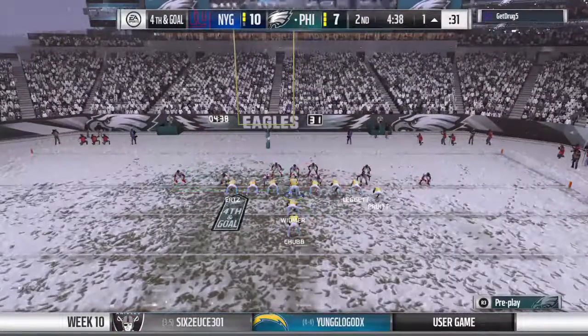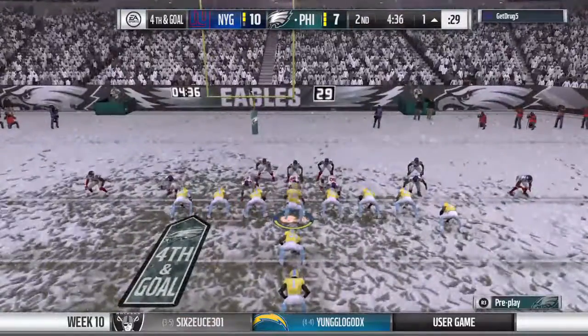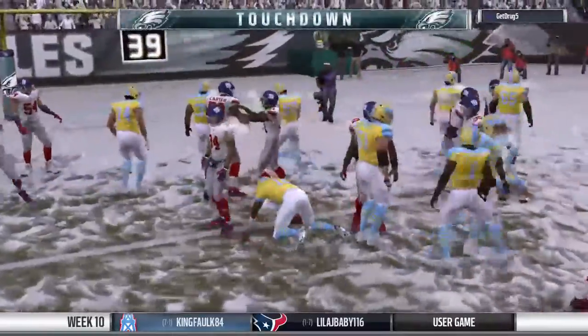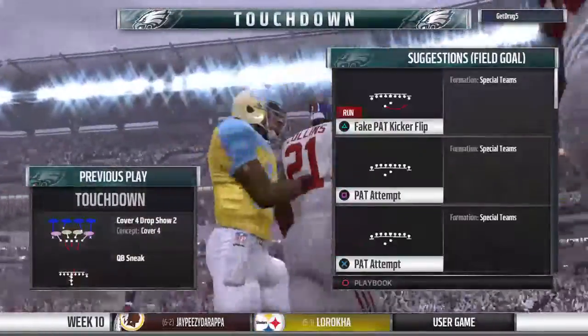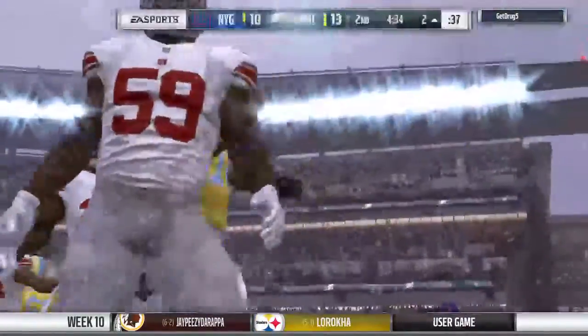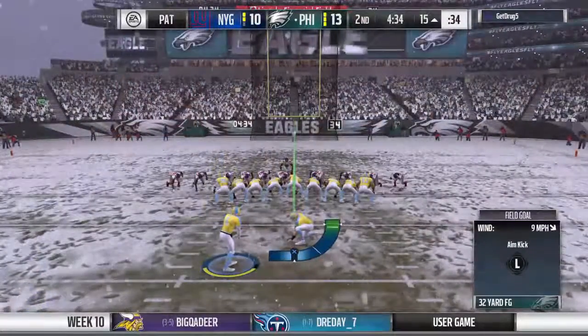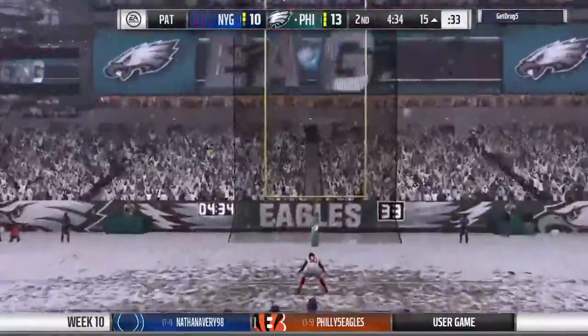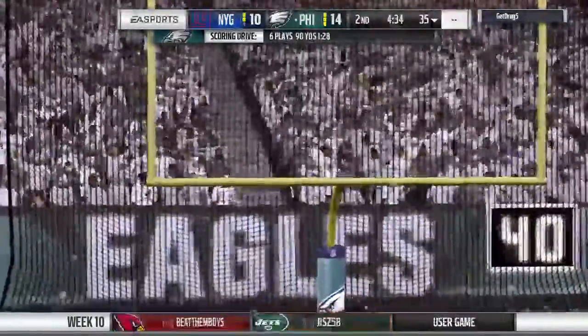Well, they gave it a shot, quarterback sneak. Not able to get it. No, but if you're going to call a QB sneak, and he's in! Touchdown, Eagles! It's their quarterback with his second touchdown of the game, number 8 on the season. And once again, the Eagles are back out in front. And he knocks it through.